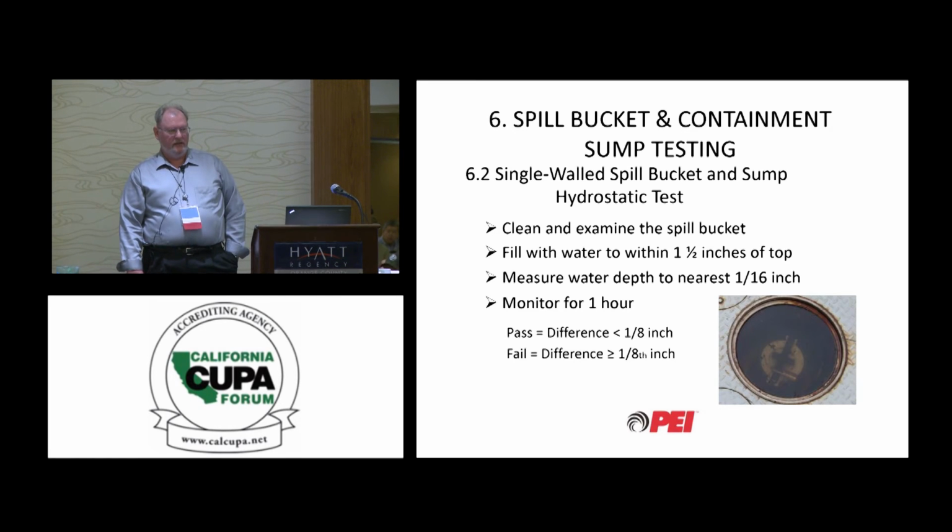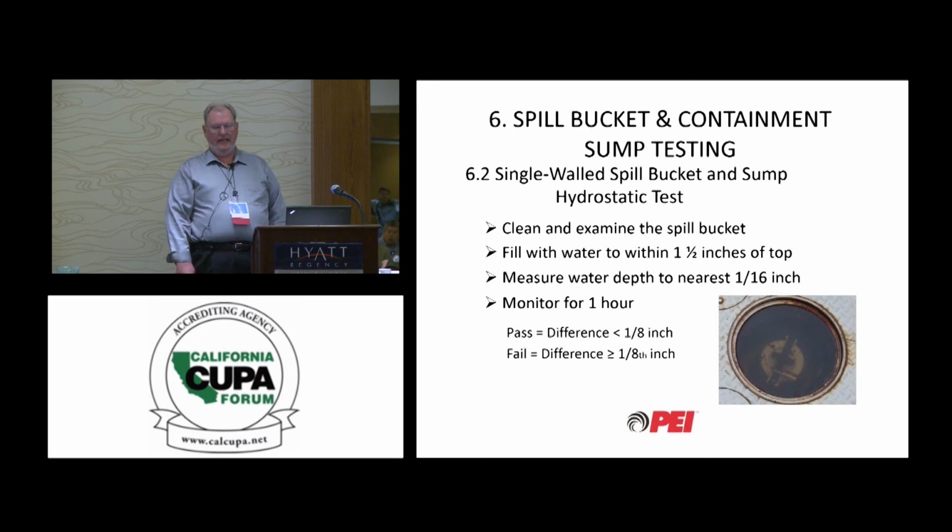If it's more than 1/8 of an inch, it fails. And the reason why we came up with that is because if you're going to measure a drop on a ruler, you're not going to see a 1/16 of an inch drop.